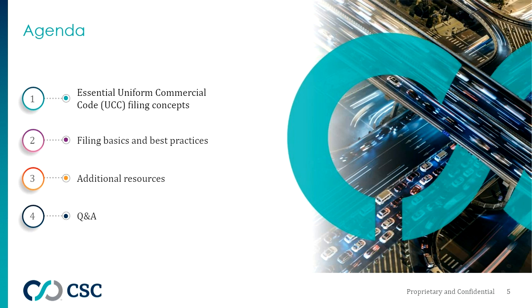Our agenda today covers the following topics. We will be talking about essential Uniform Commercial Code filing concepts, and we're also going to talk about filing basics and best practices. We'll give you some additional resources, and we'll also include a demo of our UCC platform, and then we'll save some time at the end for Q&A.